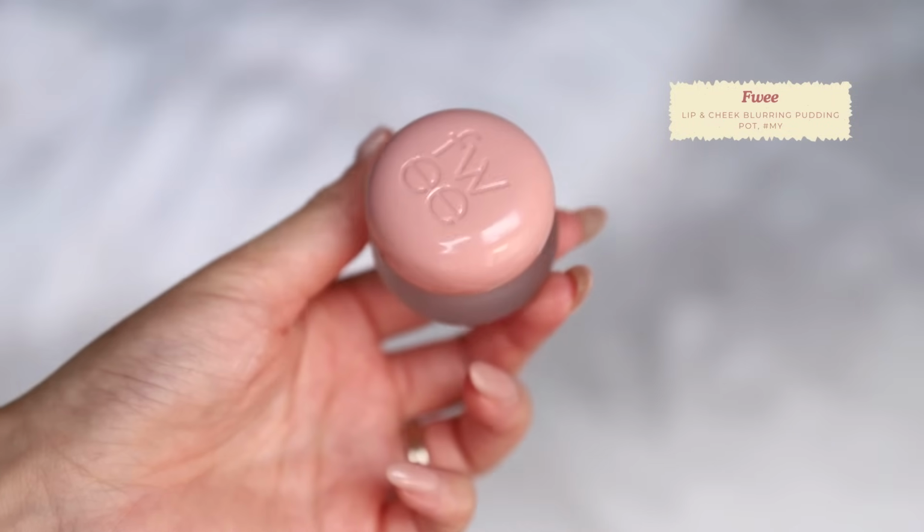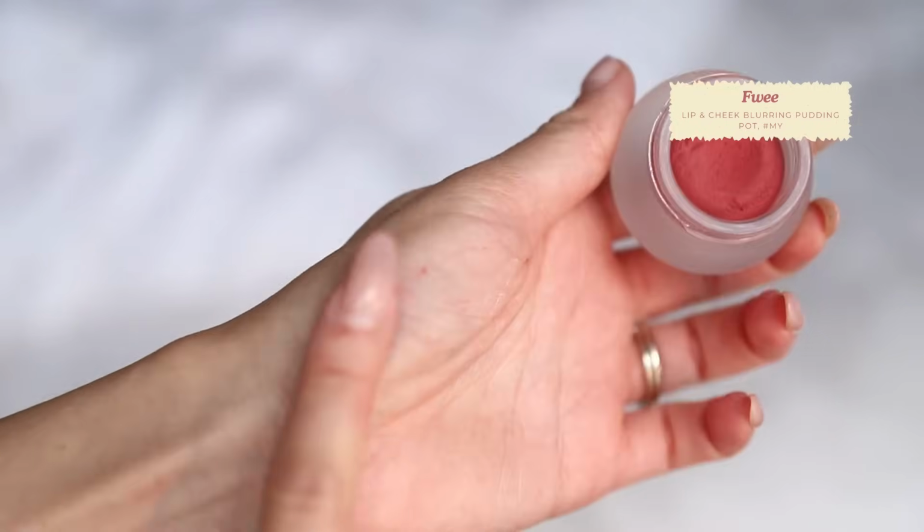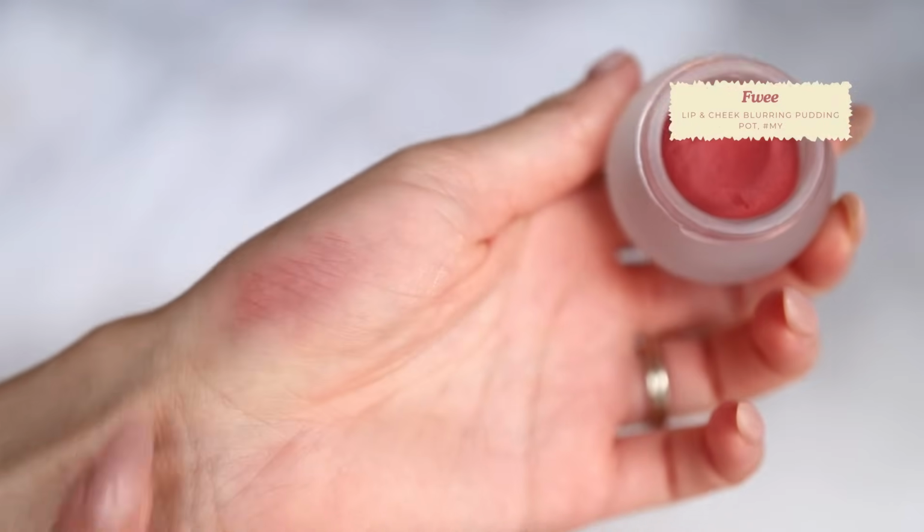Oh, I have the next one. I want to talk about Fui. Oh my god, I lost my Fui pot and I bought the exact same shade again. It's called My, M-Y. It's the most versatile color. So I love Fui pots. I have tried many different kinds of souffle pots, but I feel like nothing is as smoothing and as blurring and pigmented compared to Fui.